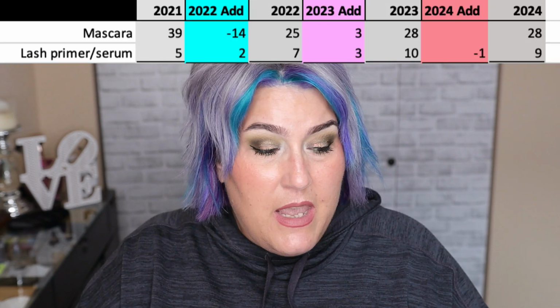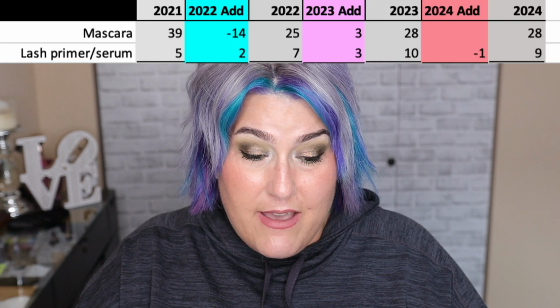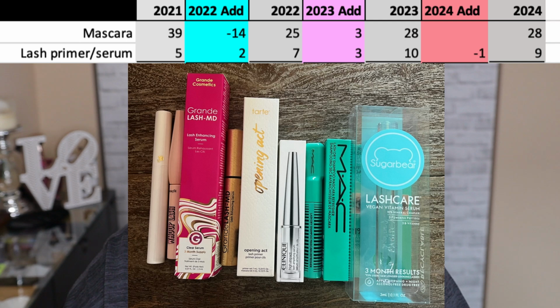In addition to mascaras in this category, I have lash primers and serums. And for those, I have 9 right now. I had 10 at the beginning of the year. This did go down by 1. In 2021, I only had 5, so I hadn't really gotten into a place where I was getting it very often. I do pretty consistently purchase a lash primer.